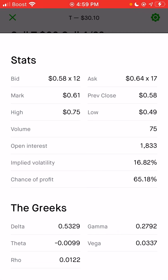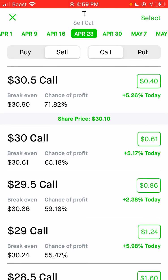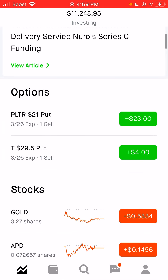It also has a theta of 0.0099, which means you don't even make $1 a day in time decay. It's less than $1 a day. So that's why it's important to look at the Greeks of the options that you're selling.